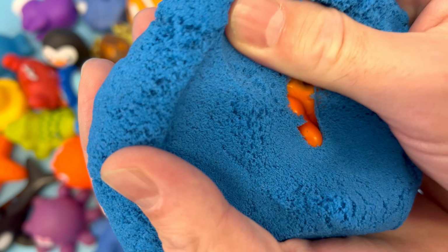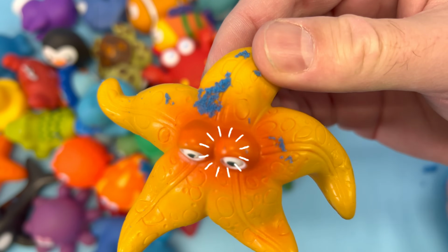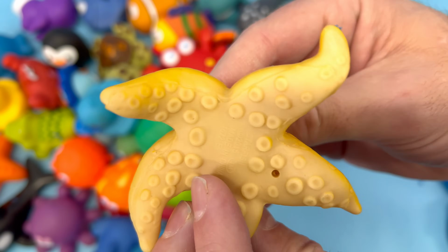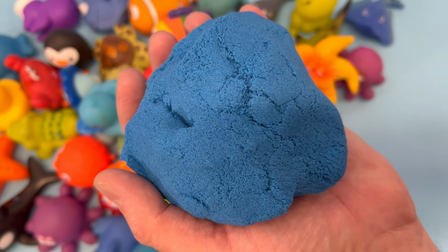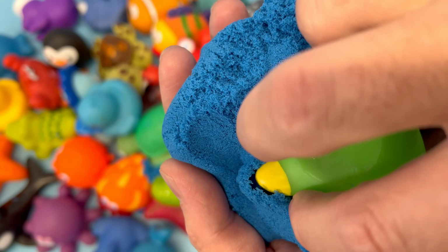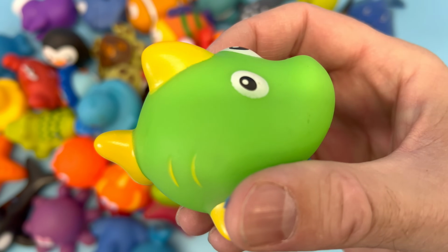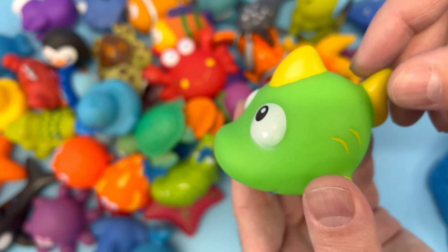Thank you. Starfish. A yellow and orange starfish. Fish. It's a green and yellow fish.